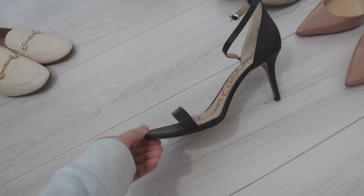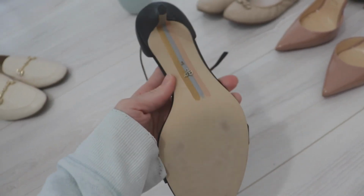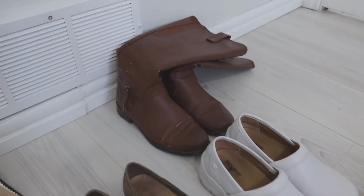And these ones I think are only $130, so really, really good deal. Sam Edelman makes really good quality, really comfortable shoes. So those ones are definitely a keeper because they're the only one like them that I have in my collection. I guess beside them, we'll just jump right to the winter boots.